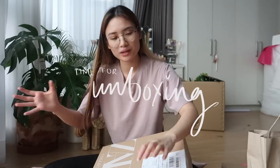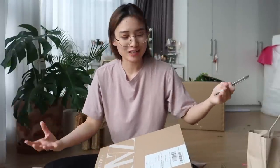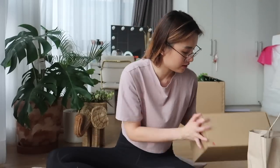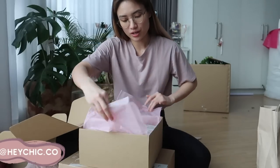Now, I have a few minutes to unbox before I have to go back to work. Sobrang busy lang the past few days, guys. Kaya hindi masyadong updated yung daily vlog ko kasi hindi talaga kaya. So, first package is this one. Pinadala lang to. It says, you deserve better. Second package, with my dried flower.